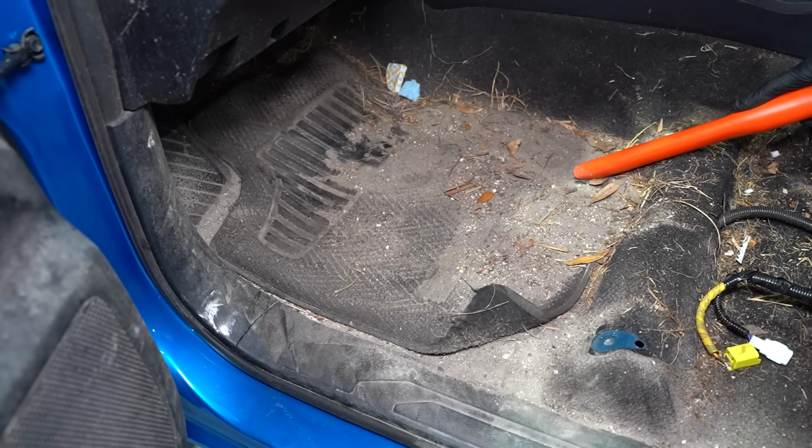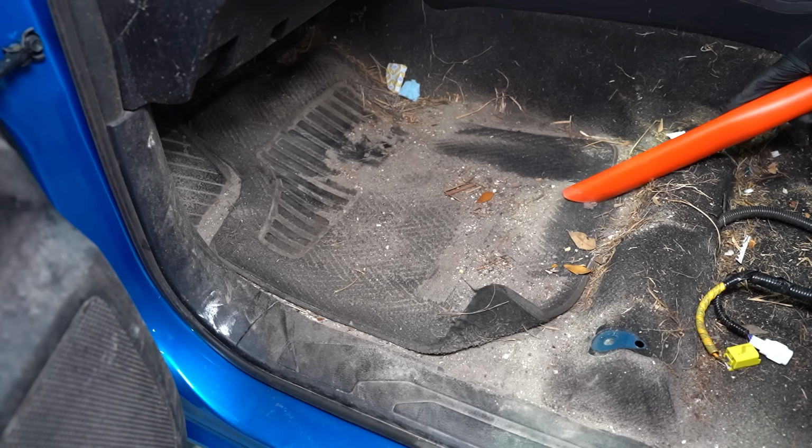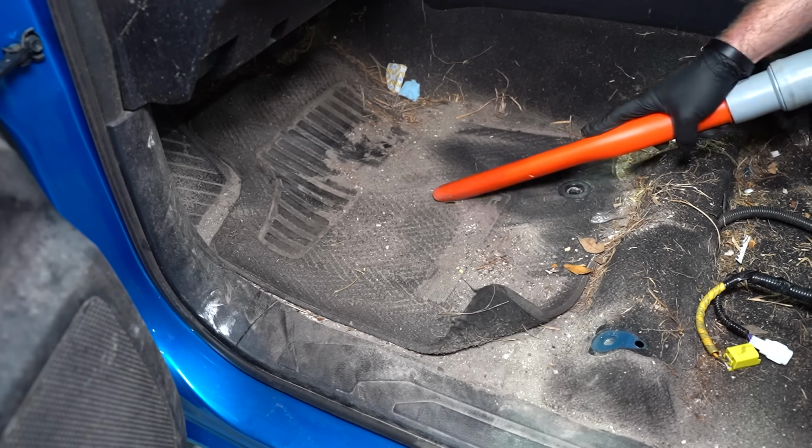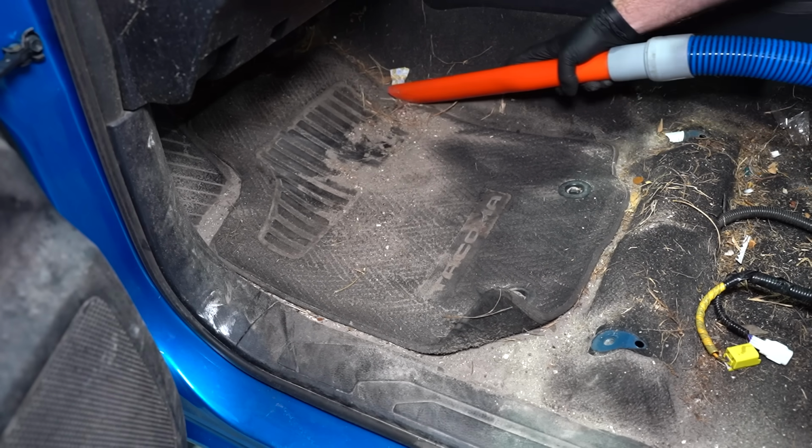Moving on to cleaning the interior, I'm first giving this carpet a nice pre-vacuum. The amount of sand is just, it's incredible, honestly. I'm pretty impressed. But yeah, and then we're gonna go ahead and get the carpet pulled out of this truck, and that's gonna make it easier to clean later on in the video.